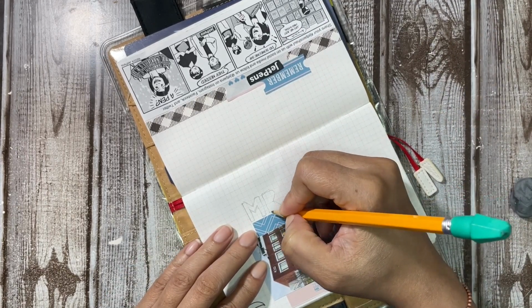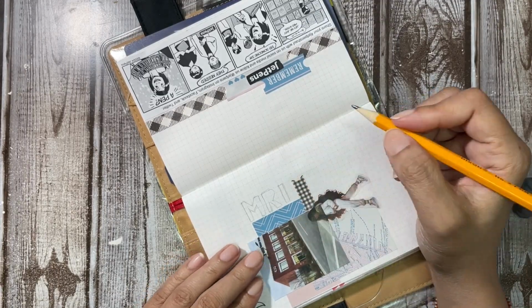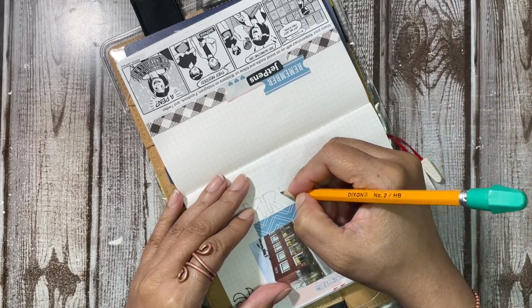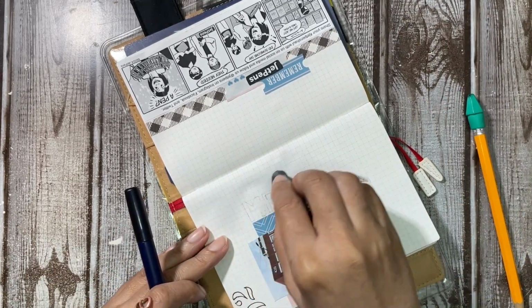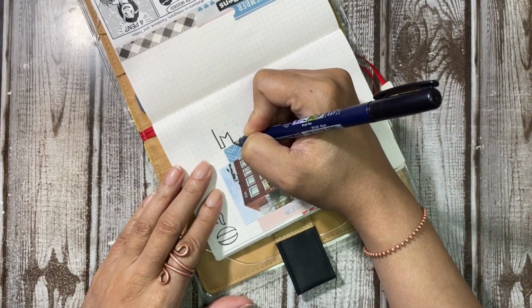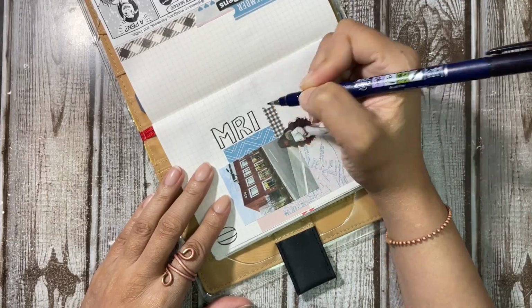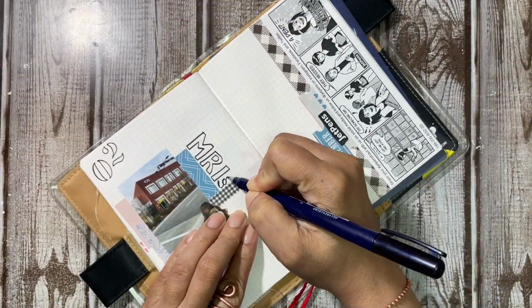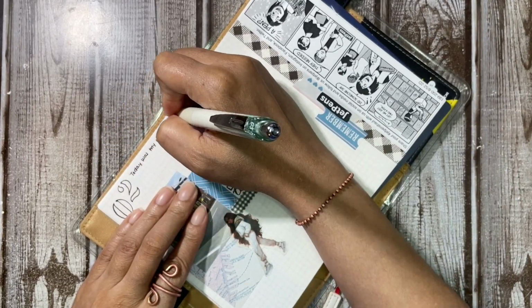But anyway, I wanted to use up older stuff, so I pulled out one of my Maggie Holmes sticker books, and I'm using some of the blocks, or what do you call them? The name of it escapes me at the moment, but you know what I mean, you saw it. And so just as kind of like a background to this picture here, and also that little banner.